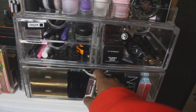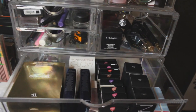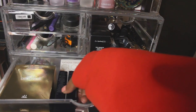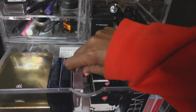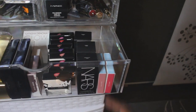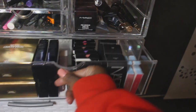And then in here, I have my cream glow products. This is a glow product as well, but it's not cream. Turn it around. So that there. And then my other cream products here. So this is the Dominique Cosmetics, which I like. And then my Fenty blushes, my NARS liquid blushes, and my Tower 28 cream blushes. So these are the cream liquid powders minus those there.